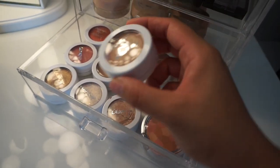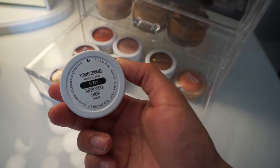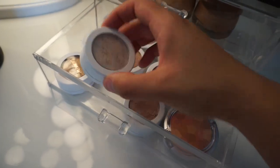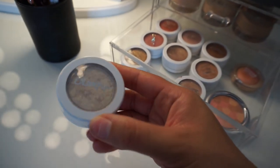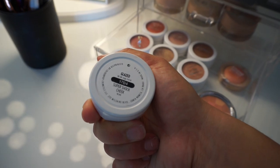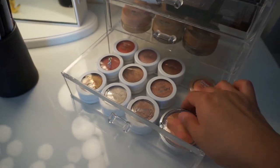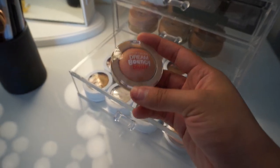any others. Then there's this ColourPop x Hello Kitty one, which came in that package, and this is in the shade Yummy Cookies. This one's also really pretty. Another one that's really pretty is this one that has a tie-dye effect. I don't know if you guys can see that, but it is super pretty, and this one is in the shade Glazed. And then I just have a Physicians Formula blush, and then this Dream Bounce blush from Maybelline.